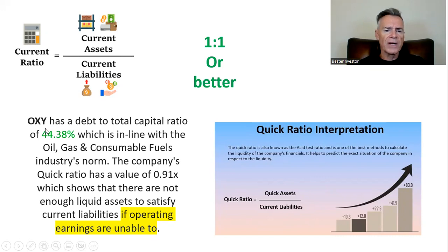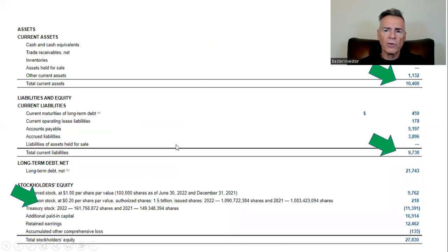Now, over here on the left side, I made a little note. I said Oxy has a debt to capital ratio currently of 44%, which is in line with its industry peers. The company's quick ratio, it's not actually 0.91, it's just over 1. So this number is not correct right now, but anyway, it's around 1-to-1. And that shows you, if it's less than 1, that there are not enough liquid assets to satisfy current liabilities if operating earnings are unable to. And the difference between these two ratios here, the quick ratio shows you quick assets, which basically is cash and cash equivalents compared to current liabilities. And that number is not favorable to Oxy at all.